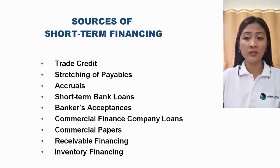Sources of short-term financing. We have the trade credit, stretching of payables, accruals, short-term bank loans, bankers' acceptances, commercial finance company loans, commercial papers, receivable financing, and inventory financing.